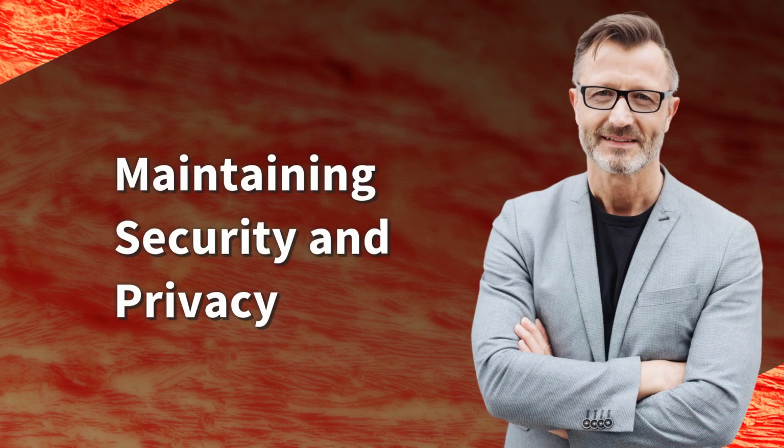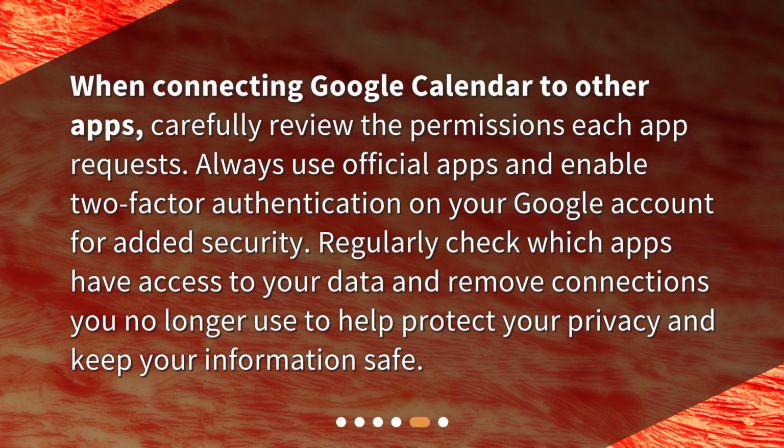Maintaining security and privacy. When connecting Google Calendar to other apps, carefully review the permissions each app requests. Always use official apps and enable two-factor authentication on your Google account for added security.